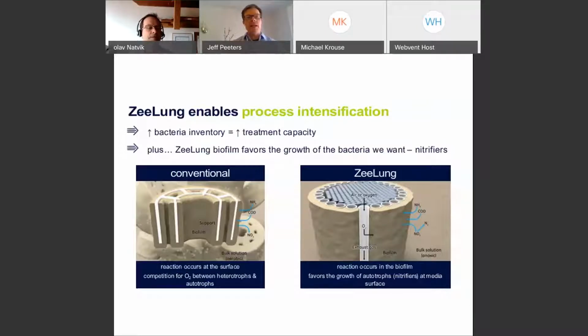If you think about a traditional attached growth system like IFAS, it operates in what we call a co-current diffusion mode. That means the oxygen and the pollutants, the BOD and the ammonia, enter the biofilm from the same side. And that creates this competition for the oxygen between the heterotrophs, the bacteria that want to oxidize the COD, and the autotrophs, the bacteria that want to metabolize the ammonia. And because the heterotrophs are fast, they tend to dominate in this environment. And the bulk of the bacteria in a biofilm like this would be the heterotrophs.